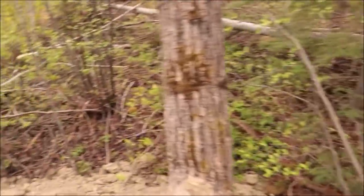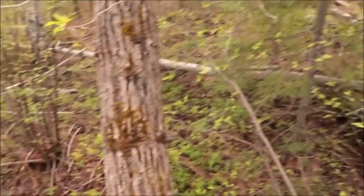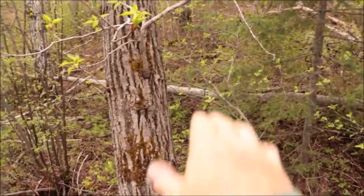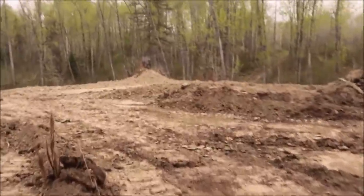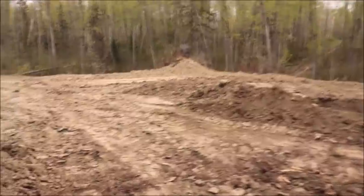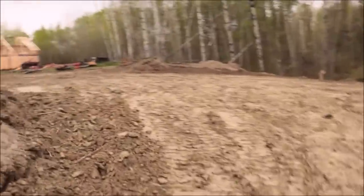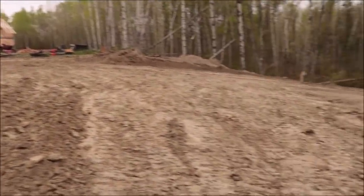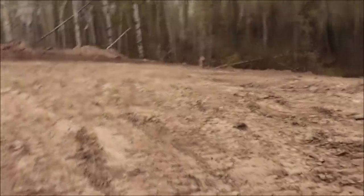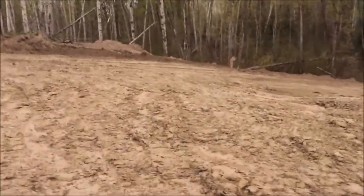I would like to push this dirt, if I have enough, all the way over there so I can just make a nice walk, a transition up. Don't know if I'm going to though. But it all slopes away from the road right now, so that is good. I'm liking that. You can see that runs on a good angle there. So it runs my way from the road, and from the road it runs the far way, which is good.